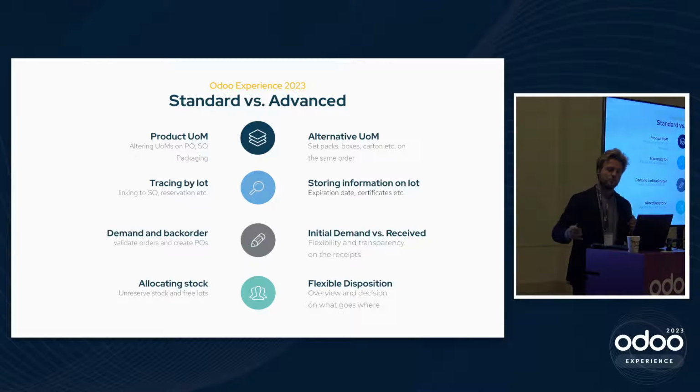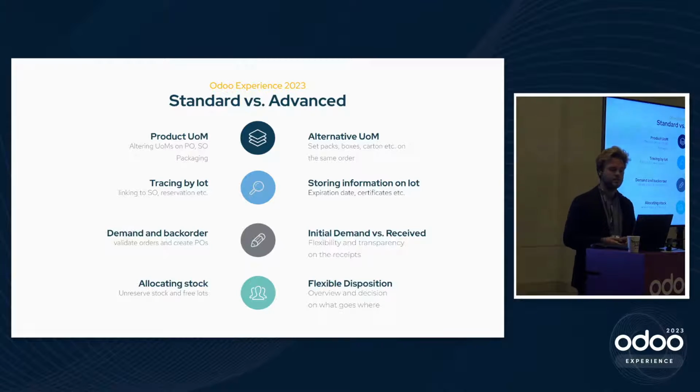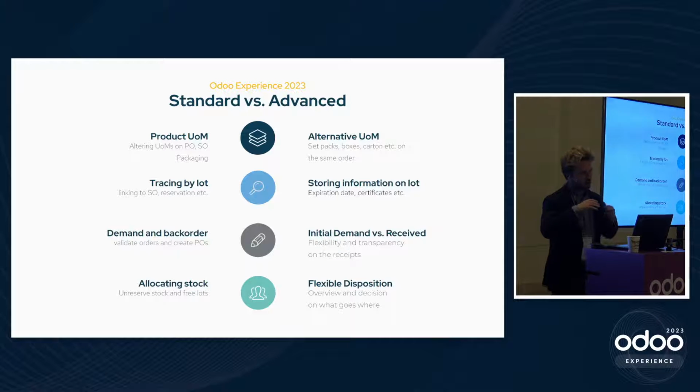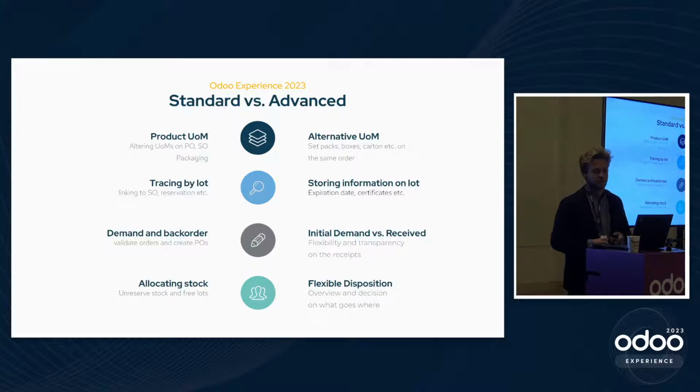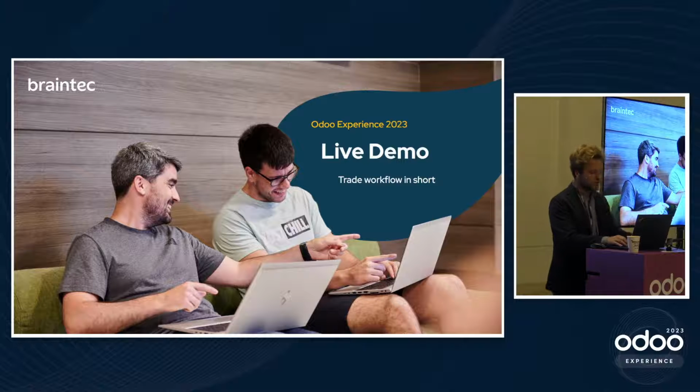So these are the approaches from standard, not reinventing the wheel, to go over to the advanced kind of approach regarding this. And once again, this is the concept of this entire talk as well, that you can keep in mind where you might be able to implement this. So now I want to switch over to a short live demo.